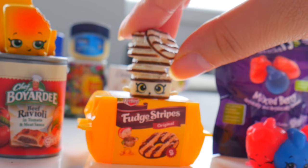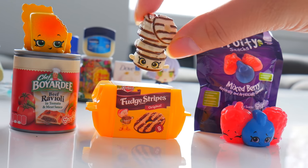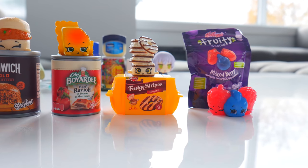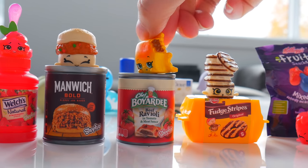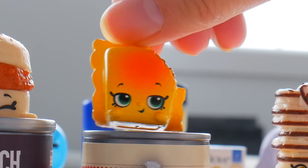Have you guys ever had these cookies? These are so good, so amazing. And this Shopkin friend just has a bunch of them stacked on her. Awesome. We also got Renata ravioli here, full of beefy flavor. Hey friend, someone took a big bite out of you. Are you okay?